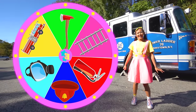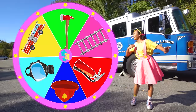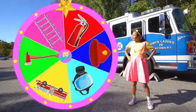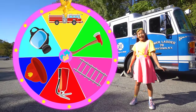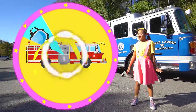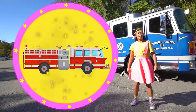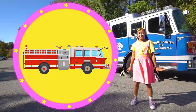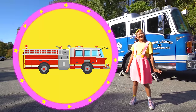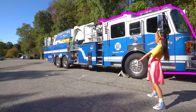Time for another spin. 3, 2, 1, let's go. It landed on a fire truck. Every superhero needs a really cool vehicle to get around. Whether it's a superhero car or a really fast motorcycle. Do you know what firefighters drive? That's right, a fire truck!